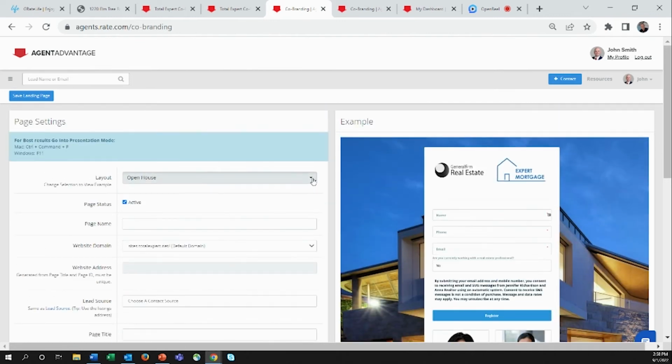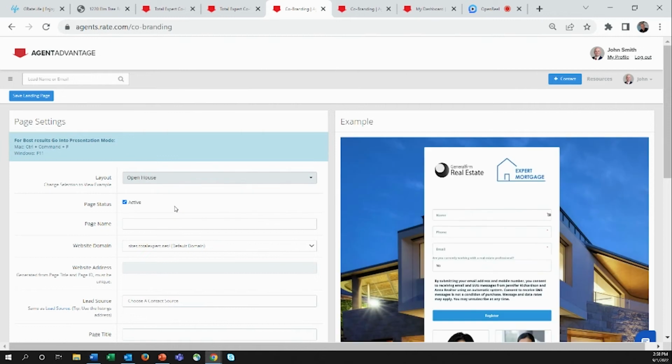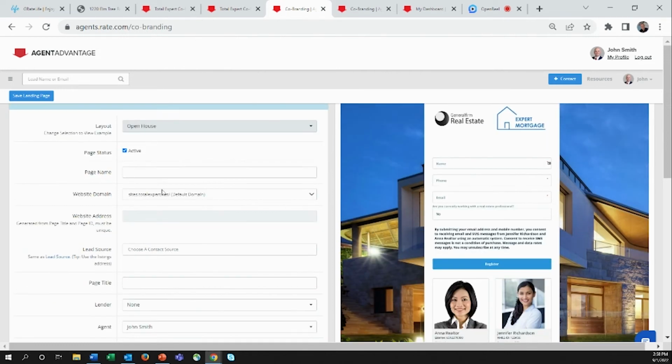We also have a home valuation app. So two different choices. That one looks a little different, but if you wanted to have a home valuation app, maybe add that to an email or something consumer facing. But let's say we want to create a Lead Capture app for our open house this Saturday.